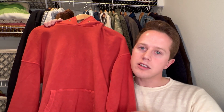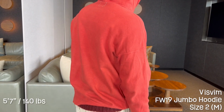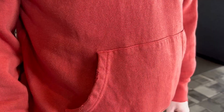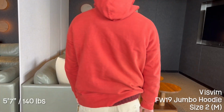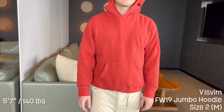Next, I have this beautiful hoodie from Visvim, fall winter 19 in this vintage red. This is the jumbo model, which means it's wide in the body, a little bit cropped, but not as cropped as the Am Plus, which is a newer model, and it has a drop shoulder and really just a slouchy fit overall. There's also distressing on the kangaroo pouch, the hem, and the sleeve, and overall just a nice big size hood that can really cover your entire head. And I love this hoodie. I think it's great under a jacket or a coat. It's great as a standalone piece, or it's just nice to lounge around the house in.